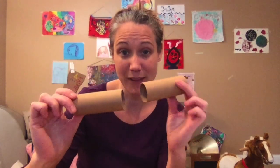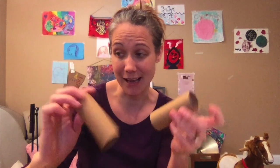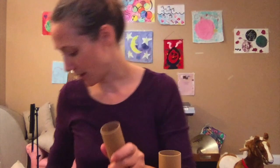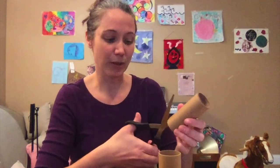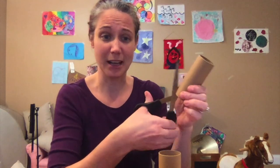Now, if you've only got tubes that are the same size, we have to adapt them a little so that one fits inside the other. If you're lucky, maybe you have tubes that are 2 different sizes. You've got a paper towel tube and a toilet paper tube. You've got one from gift wrap, or one that something was shipped in that's big and thick and they already fit inside each other. But if they don't, it's easy to solve. All you need is a pair of scissors. If it's really hard cardboard, get some grown-ups to help you with this, okay?